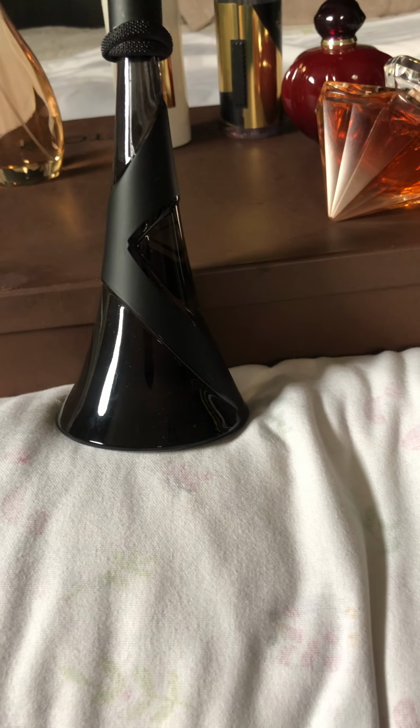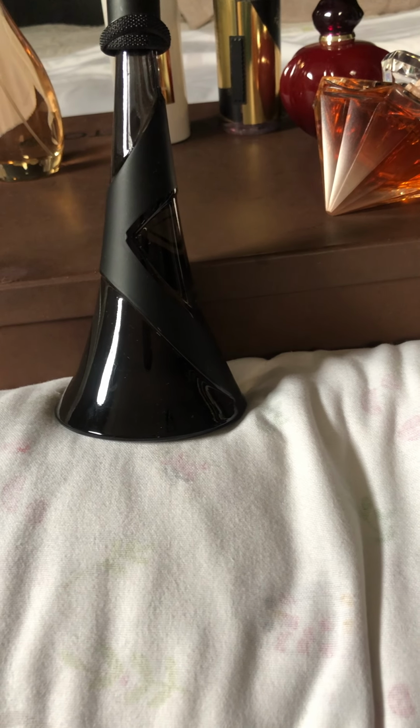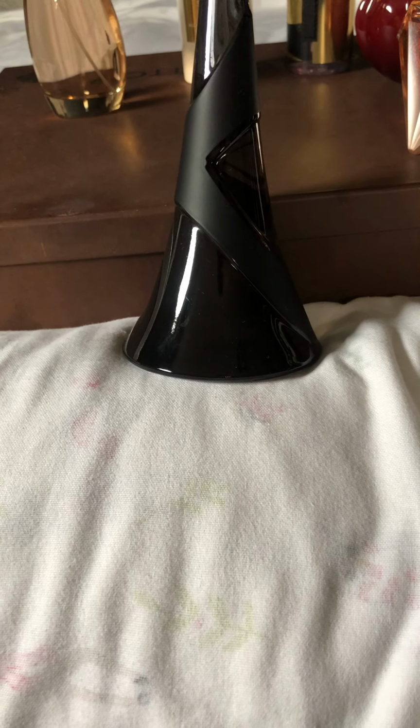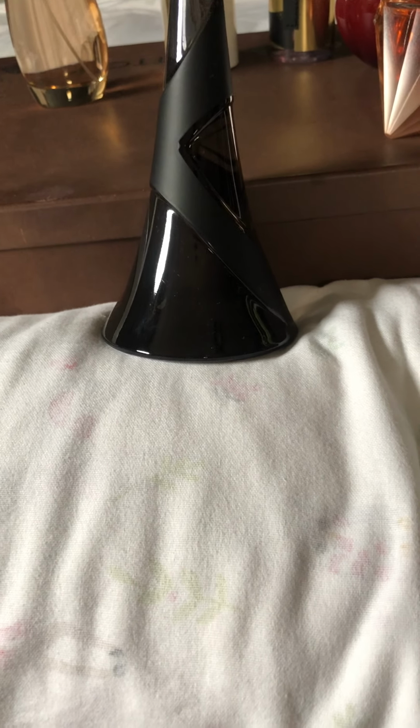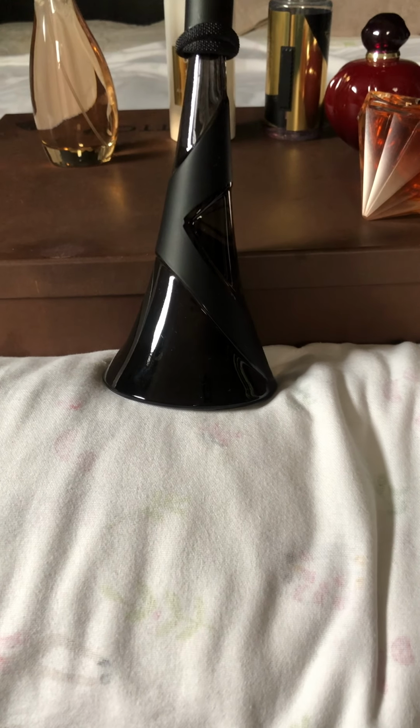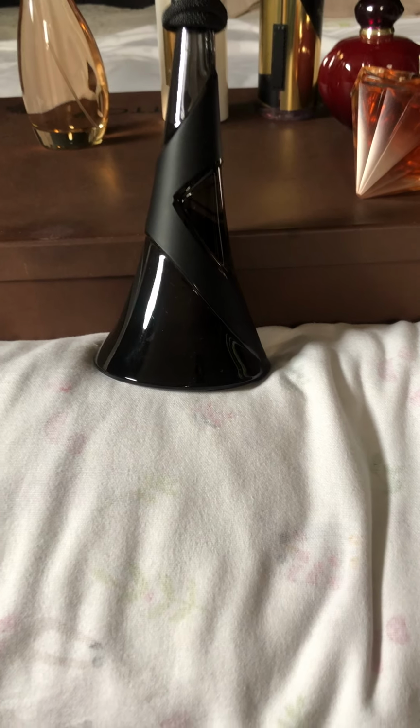The next one that I think is very beautiful, and I'm just using this bottle as a reference, is going to be Rebel, and that is by Rihanna. Rebel Fleur. And the top notes are peach, plum, red berries. The middle notes are coconut, tuberose, hibiscus, and violet. And the base notes are vanilla, patchouli, musk, and amber.